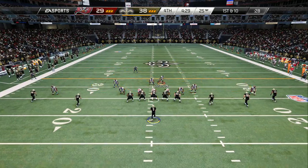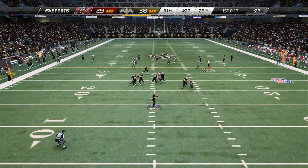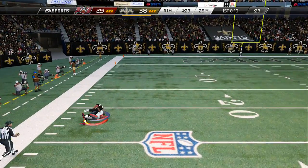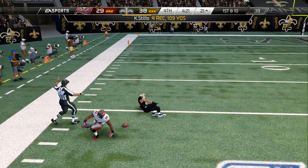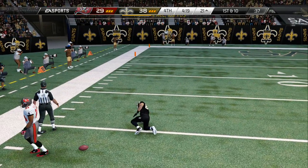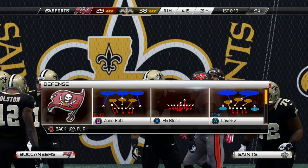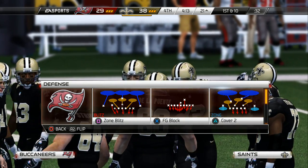Moore is going to get set in the slot for this snap. Launching it deep. He caught it. He's going to be tackled right around the 21-yard line. I always loved it when all the experts say arm strength is overrated in the NFL. Well, tell me about that after that throw and catch.